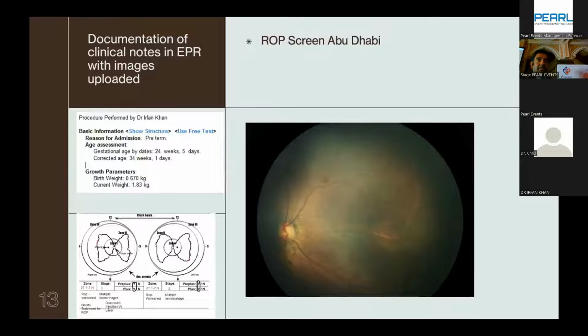Again, documentation is extremely important, because if a patient goes wrong, it also serves as a legal document. You have pictures and images, which is very helpful. So this is how we do it. We have the basic information: the gestational age, the corrected age, the birth weight, and current weight. And this is the diagram that we draw, and the rest of it is a normal ROP sheet, which states the zone, the stages, and some of my documentation down below.